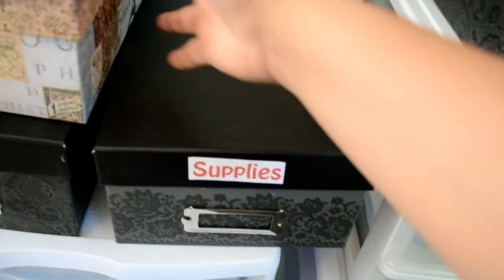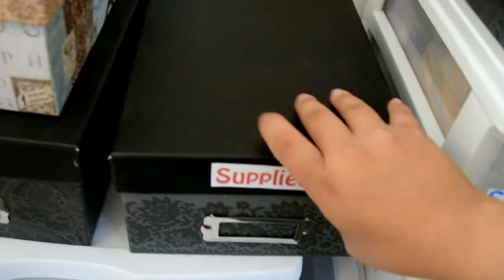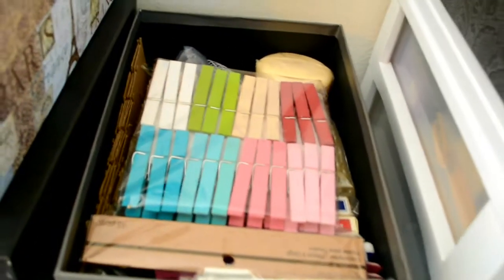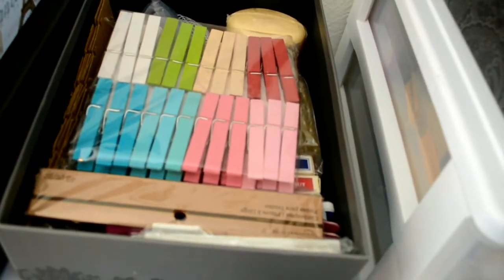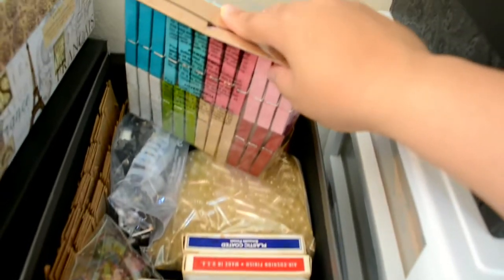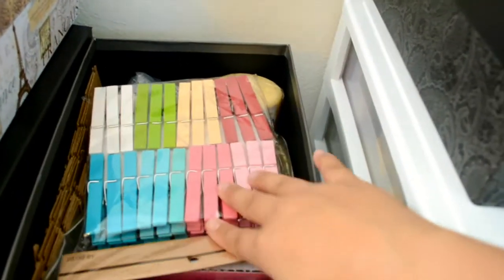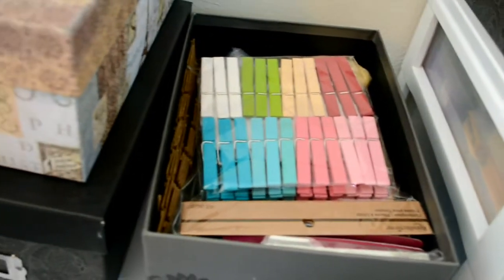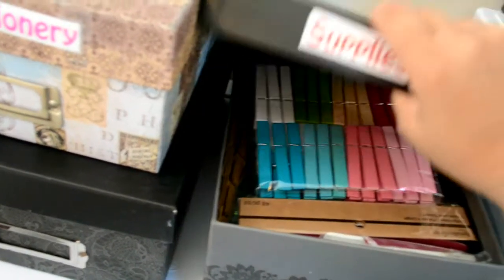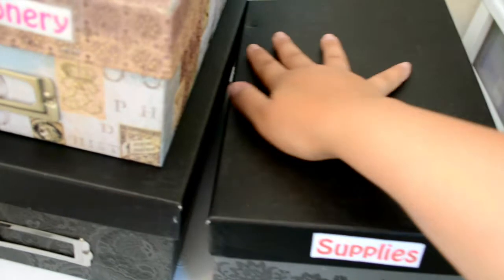Supplies over here. This is where I keep things that I think may be handy for future projects and whatnot. So yeah, just kind of things that could become something but aren't yet quite something, or I just haven't gotten around to finishing the idea that I had because life, life. And then let's put this back together.